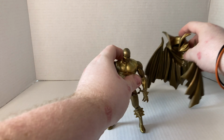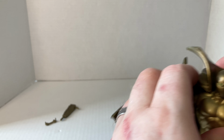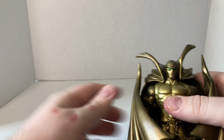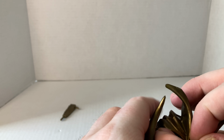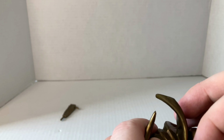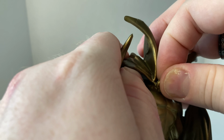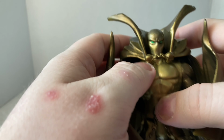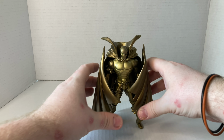So let's get everything back on Spawn here and take a look at him with everything on him. So let me get these pegged back in. And I'm not going to lie to you, it's not easy to peg these in. You think it's not as bad as Angela's sheath, but still the holes are pretty tiny. So you do kind of need to know what you are doing. There we go, so we got that in. So there you go. You can have him with the cape closed like that.